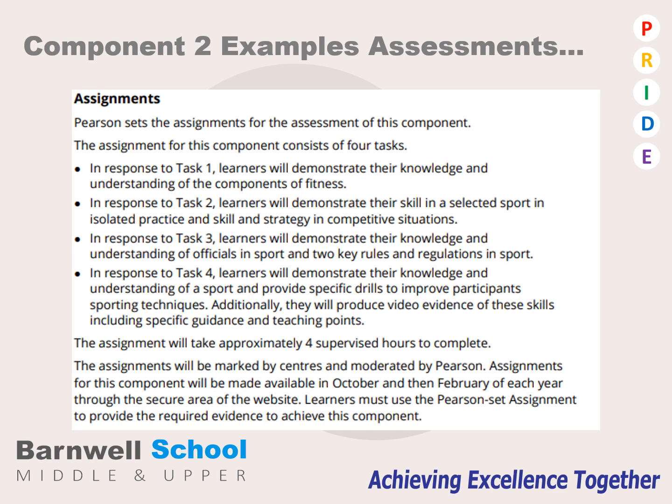Component 2. This takes the form of 4 tasks. In task 1, learners will demonstrate their knowledge and understanding of the components of fitness. Task 2 will demonstrate their skill in a selected sport, in isolated practices and drills, and in competitive situations. Task 3 will demonstrate their knowledge and understanding of officials within the sport.